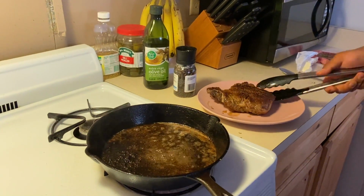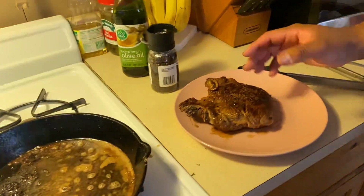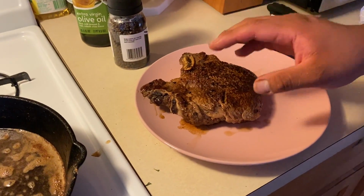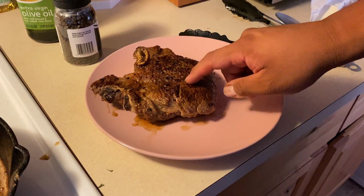So now you want to get it off the plate. Put it there on your plate. Turn off your skillet. When you have your steak off the plate, it's very important that you don't cut it right away. You want this meat to rest. You want it to take a break from being on the hot skillet for the last 5-8 minutes or so.